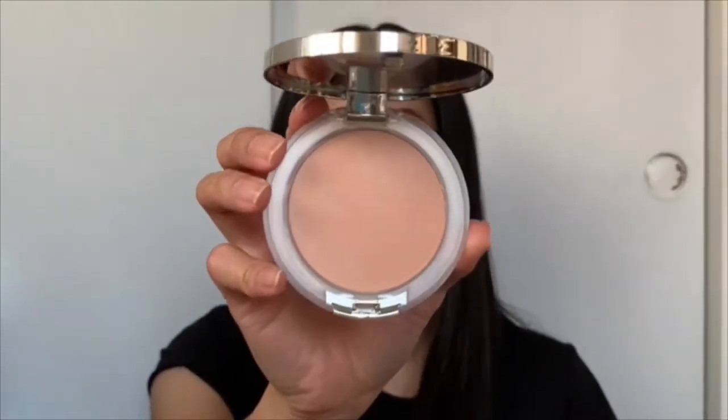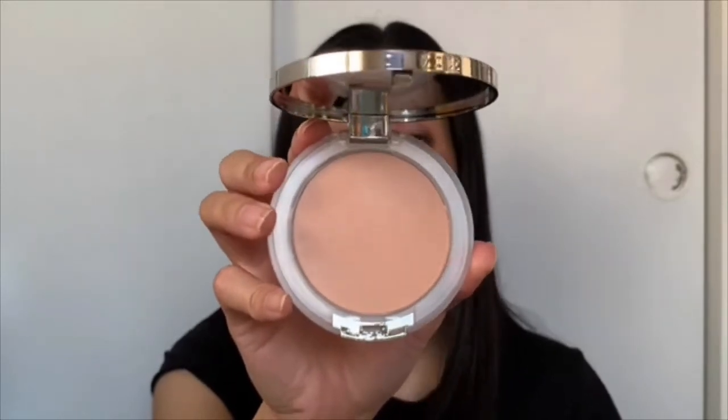Now the first time I found this powder, I actually purchased it in Golden Glow, but a few weeks later I found the Nude Glow, and I just thought that this one suited my skin type a lot better, so I returned the Golden Glow and just held on to this one.